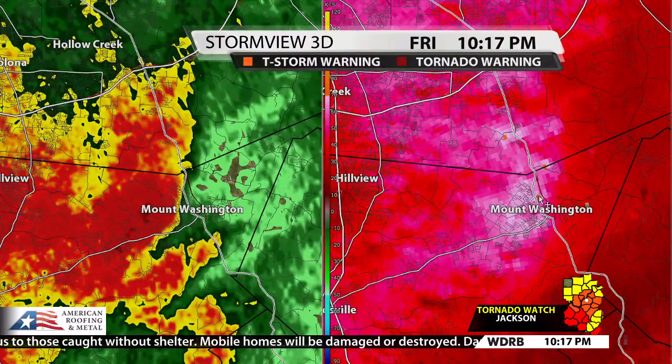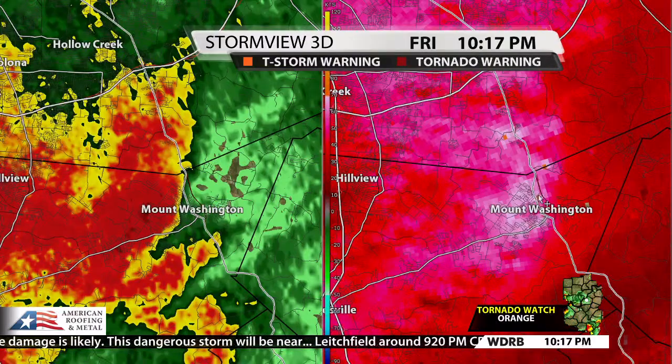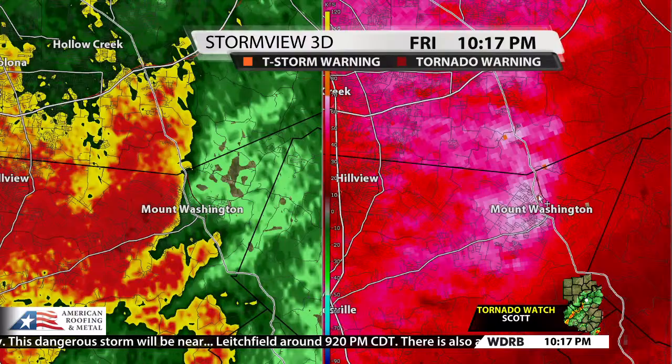78, right along basically 44 and Bardstown Road. If you know Mount Washington, you're talking about right just north of downtown. So you've got the Kroger there, you get towards the Dunkin' Donuts there. This is the area, Rick, where we're talking 80s. This is going to lay down trees.